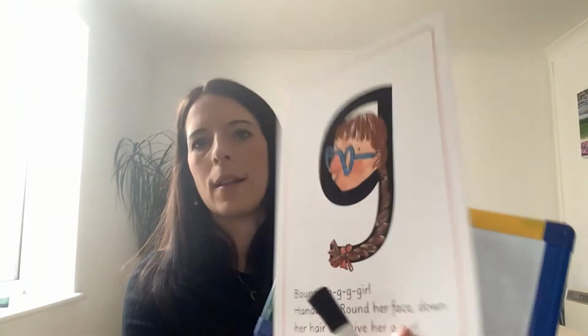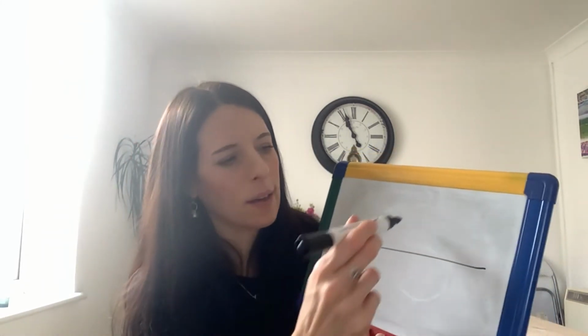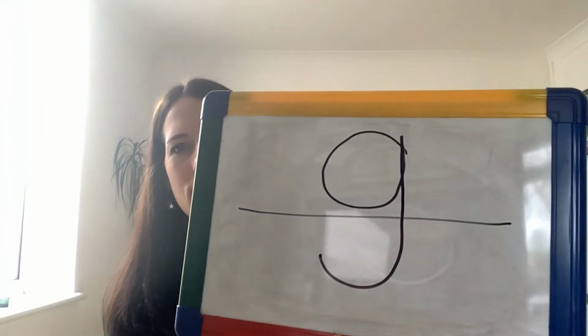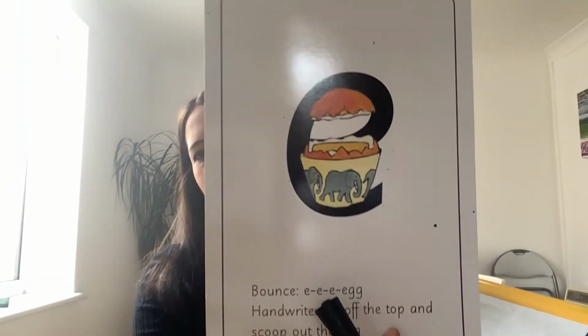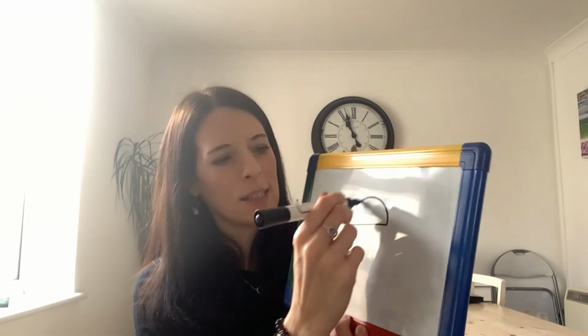Now the next sound is g, g for girl. So we go round her face, down her hair, and then give her a curl. And remember, if you have a line in your book, you need to go under the line. So round her face, down her hair, and give her a curl. Great job. Okay, the next sound is e, e for egg. And we need to lift off the top and scoop out the egg. Oops. Lift off the top and scoop out the egg.